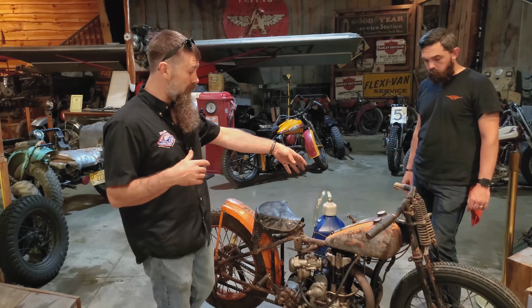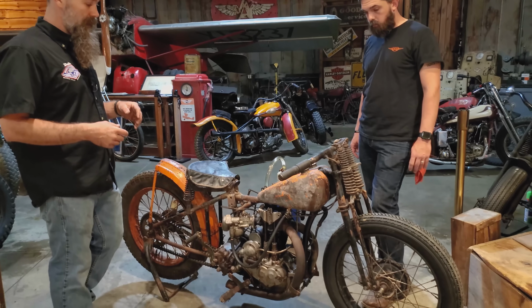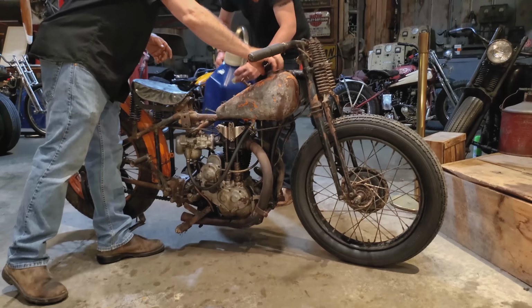We're hoping that this bike is going to be as simple as gas and go. We've got oil in it. Mag had hot spark. We got air in the tires. And as they say, it ran when parked. So, Chris, let's get this thing fired up and see what she sounds like.